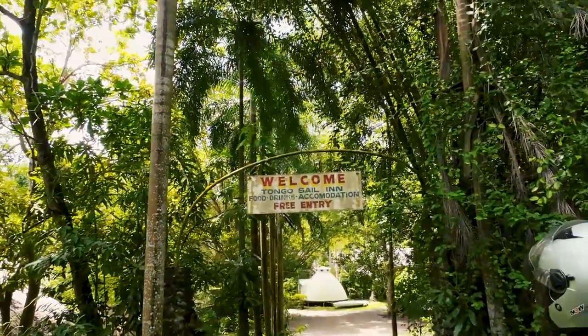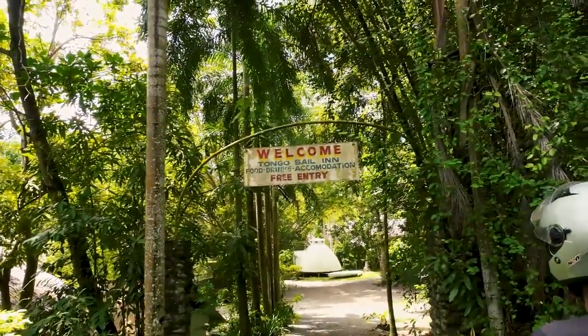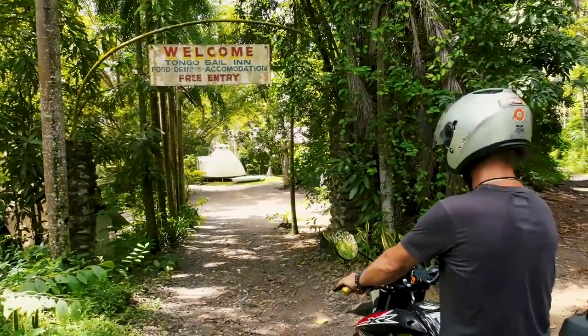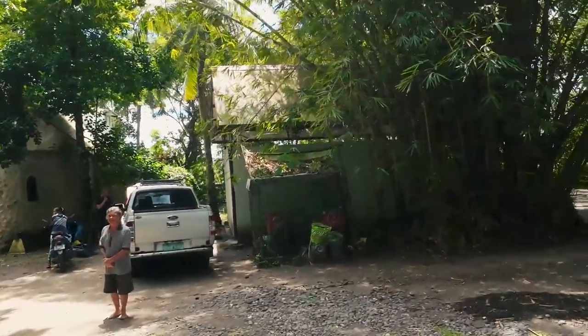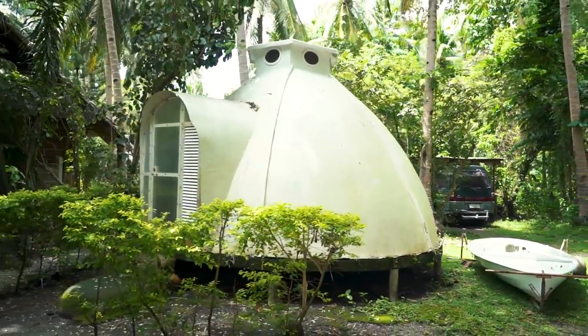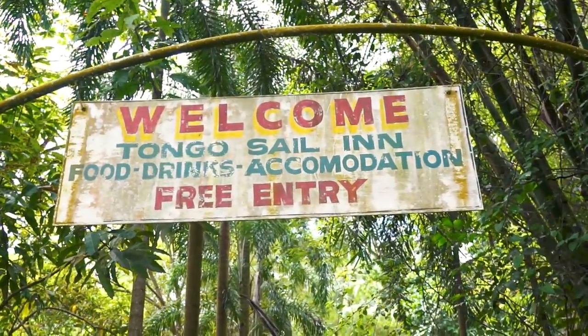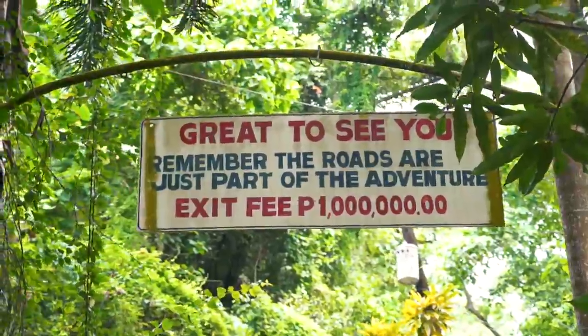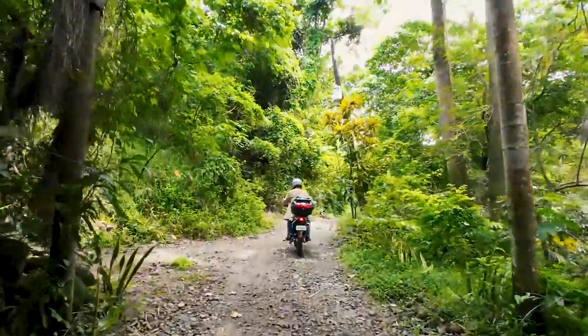Calls himself Tonga, Tongo, yeah, sailing. Free entry. Free food and drinks. He's a funny old fellow. He's like he says, they're not cabins, they're palaces. Palaces, and I just noticed the sign. Entrance fee. Free. Exit fee 1 million. So we ran away without paying towards the mountains.